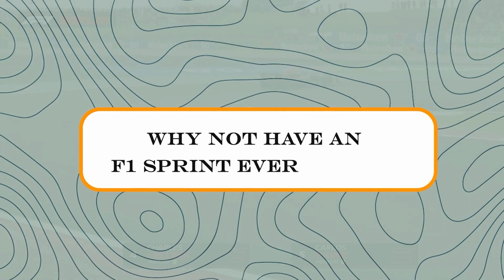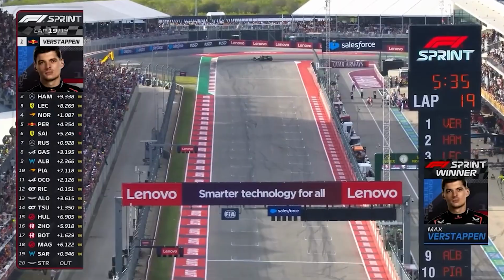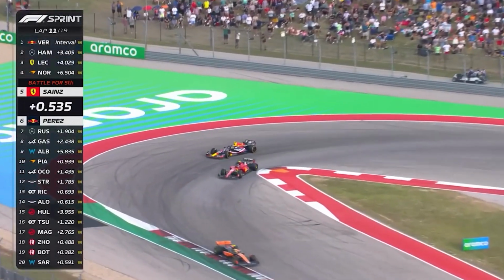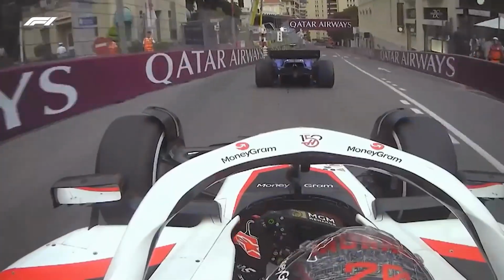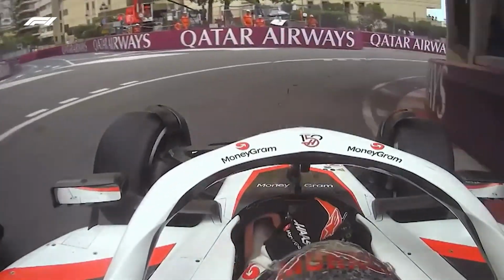Why not have an F1 Sprint everywhere? One of the very great virtues of Formula One is that each Grand Prix is distinctive. Some circuits are not a natural fit for the sprint format. Others run a higher chance of car damage and would make teams overly cautious. And some circuits are very comfortable with their traditional weekend format.